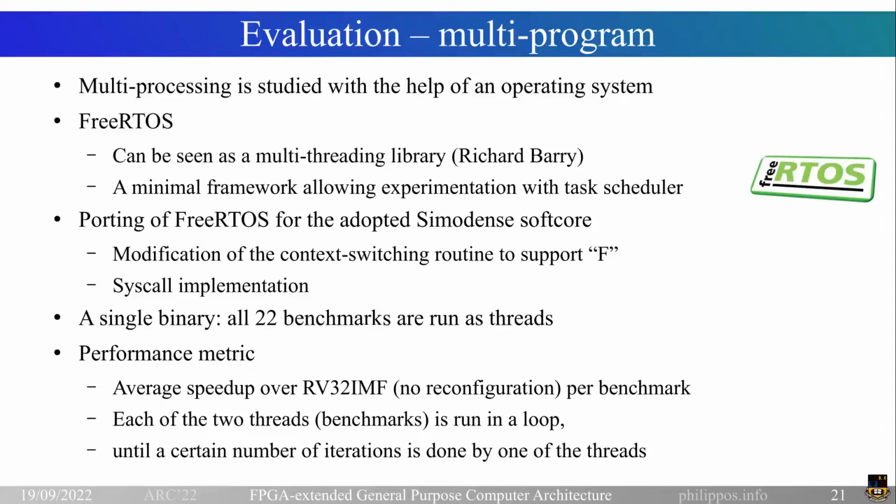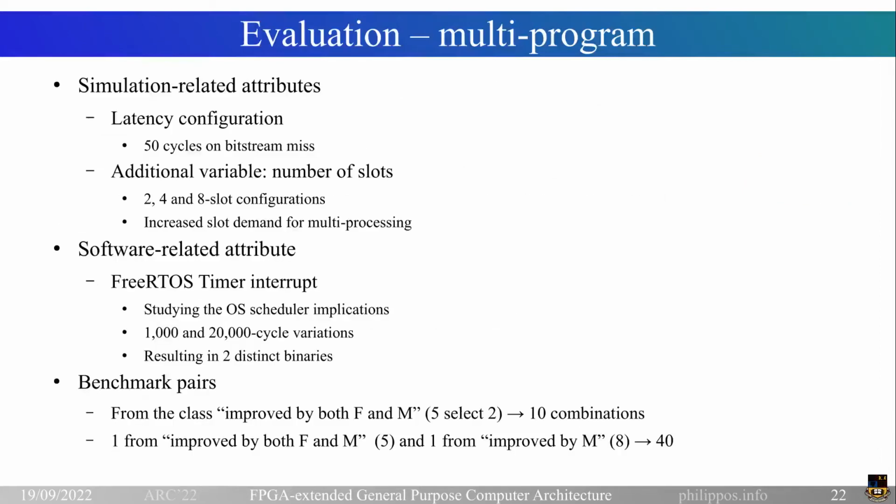In order to get a performance measurement using this setup, 2 benchmarks are enabled at a time and they run again and again until we reach a certain number of iterations. Then the average runtime per run is compared to one featuring no reconfiguration. As before with our v32imf, we explore the following attributes. For the simulated architecture, we select a 50-cycle latency for misses. Here we also check a different number of slots in the disambiguator because the concurrency increases the opcode demand.